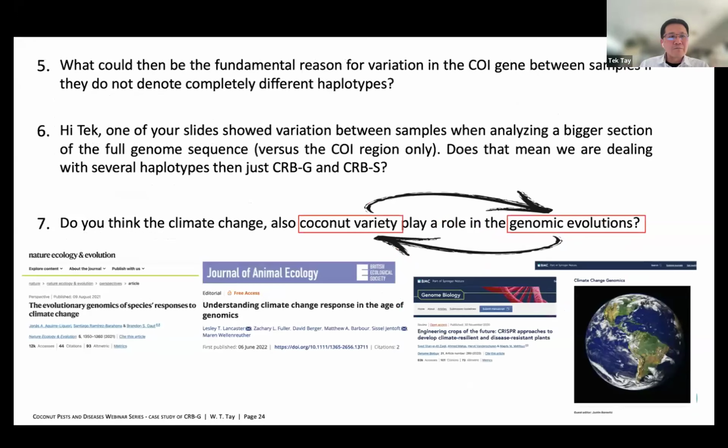Now, questions 5 and 6 relate to the CO1 gene between samples. The question is, would there be any fundamental reason for variation in CO1 genes between samples if they do not denote completely different haplotypes? And the other related one is on your slide showing variation between samples when analyzing a bigger section of the full genome. Does that mean that we're dealing with several haplotypes rather than just CRB-G and CRB-S?